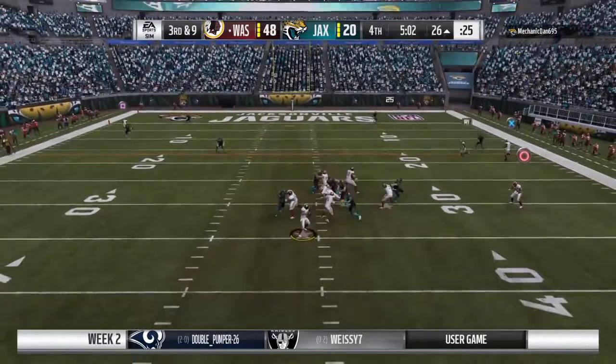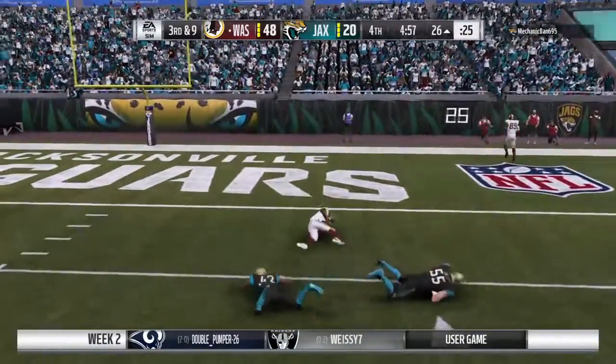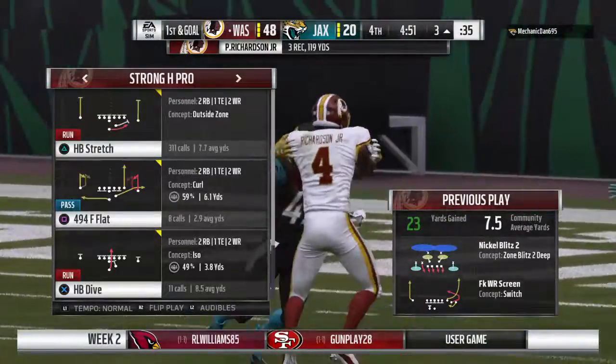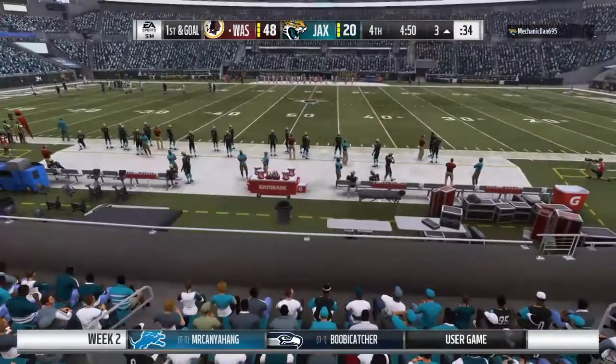Looking to throw. Oh, he's got a man wide open, complete. And they will eventually get him down, but he's inside the 5 all the way to the 3. They're able to convert on 3rd down, and that sets up a 1st and goal.